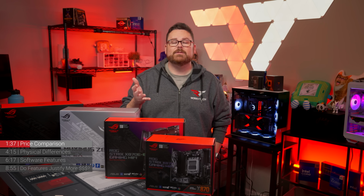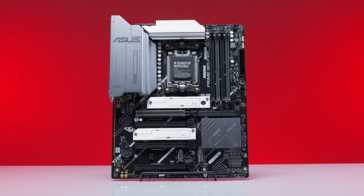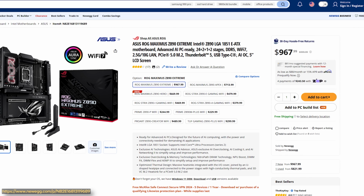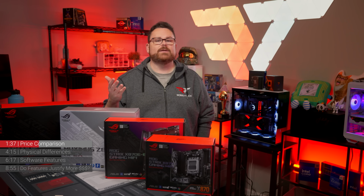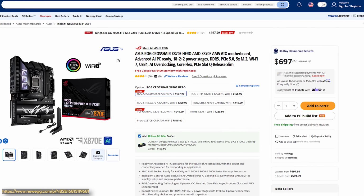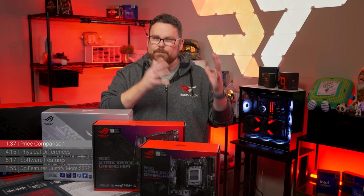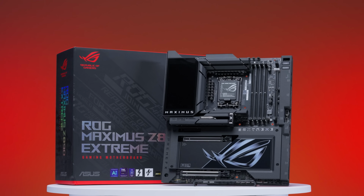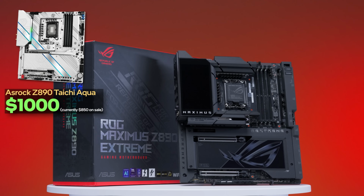However, looking at the 5 segments we did mention, Asus gets out of the gate with their Asus Prime Z890-P Wi-Fi and X870-P Wi-Fi for around $250 and stretches all the way up to the $1,000 mark with the Asus ROG Maximus Z890 Extreme. As for their AMD flagships, they have the ROG Crosshair X870-E Hero. That board has an MSRP of around $700. Now, those are some expensive boards, but that ROG Maximus Extreme board does share that price point with the Asus Z890 Taichi Aqua, so it's not 100% lonely at the top of the price bracket.